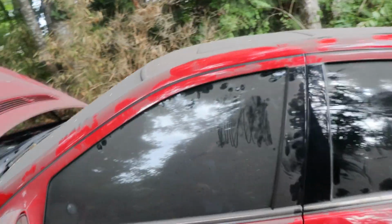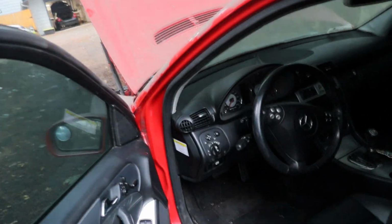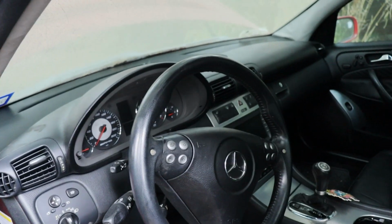And then interior wise, it's actually in really good shape. Seats are in really good shape. Still got the original floor mats. Steering wheel is in good shape. Everything just needs a good cleaning. The only major thing I guess would be the headliner is definitely sagging, so that will need to be sorted.